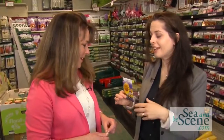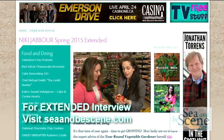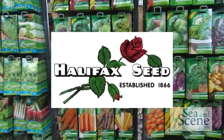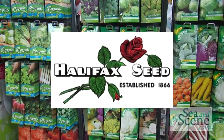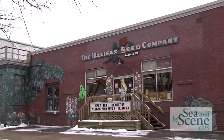So if you want bees and butterflies in your vegetable garden, at your deck, or in your landscaping, include some sunflowers like this. Nikki's got the greatest info on growing, and you can find her extended interview on cnbscene.com. You can also find every kind of seed under the sun at Nova Scotia's award-winning Halifax Seed. We thank them greatly for once again providing the perfect spot for our seed segment.